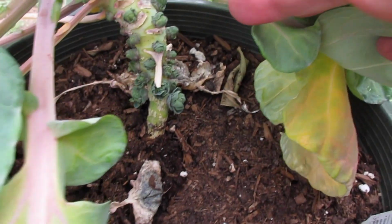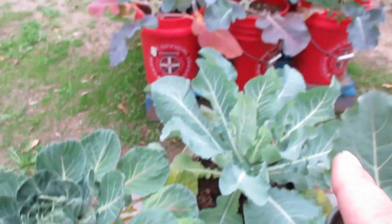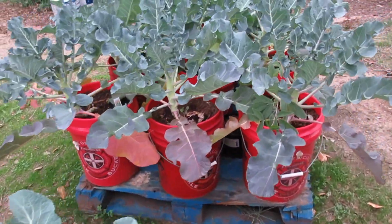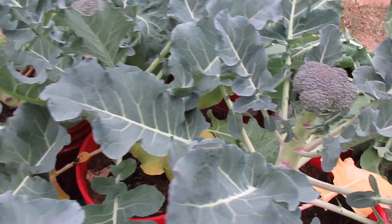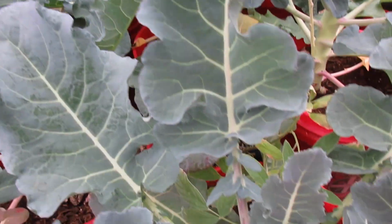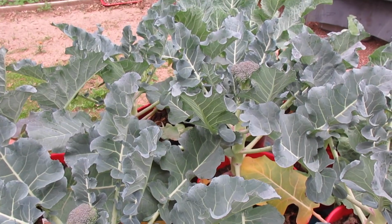This right here is my happiest thing, the Brussels sprouts, because a lot of the rest of the brassicas are working on making broccoli right now, so they're kind of slowing down on some of their leaf production. So we're going to clip all these off to have with our veggie tray for Christmas, and then we'll start seeing some side shoots start to come off.